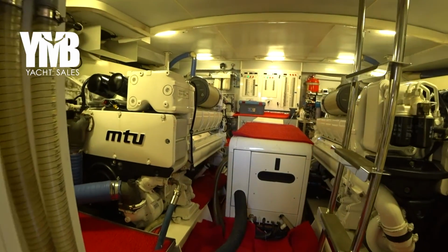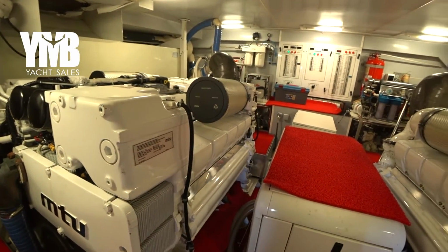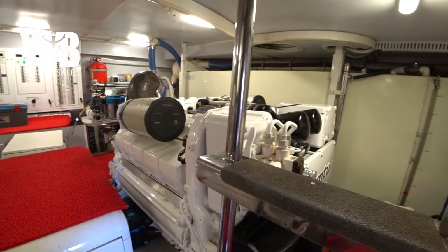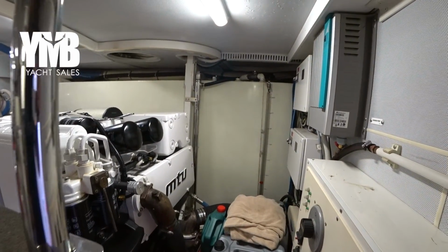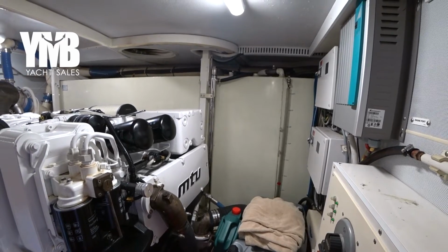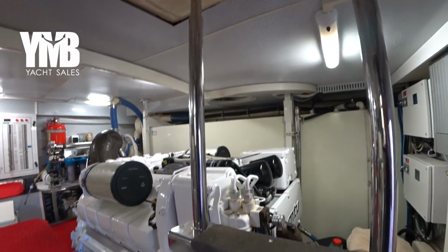So one stair and we are inside the engine room. Let's first have a first view of this engine room. It is quite dense but still allows access to every part of it. And here at the starboard side we see the starboard side fuel tank. It is made from stainless steel and has 2,200 liters. Just in front of the camera there is the ladder leading to the aft deck as additional access to the engine room.